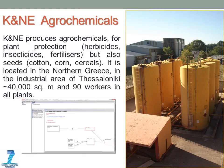Tosca has been applied in a case study, which is the K&E agrochemicals. K&E produces agrochemicals for plant protection, herbicides, insecticides, fertilizer, but also seeds, cotton, corn, and cereals. It is located in northern Greece, in the industrial area of Thessaloniki, 40,000 square meters and 90 workers in all plants. In the picture on your right, you can see the tank farm where the flammable substance called telon is stored.